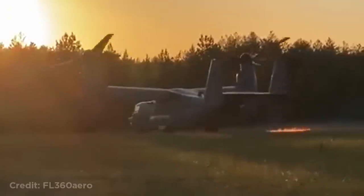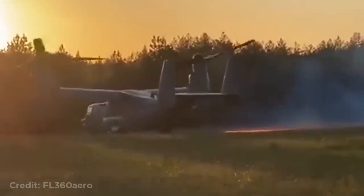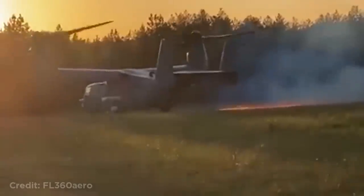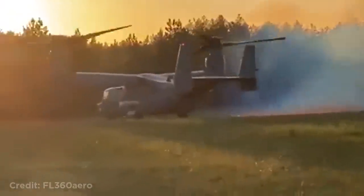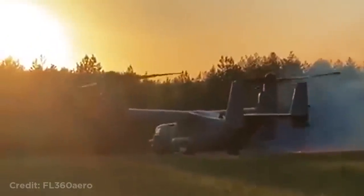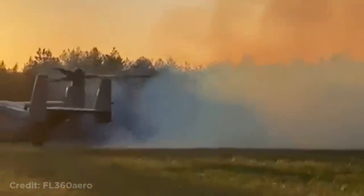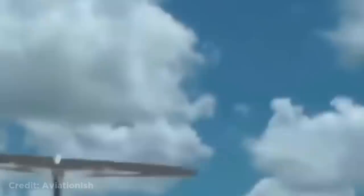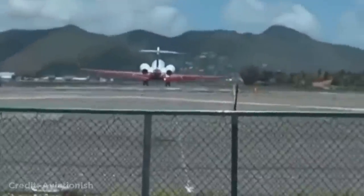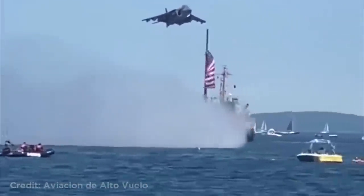This V-22 Osprey's hot exhaust started a fire in the grass. This is how close you can get to planes landing at Princess Juliana Airport. This Harrier jump jet hovering above the water.